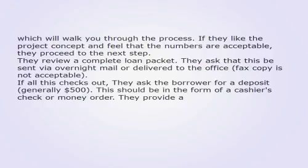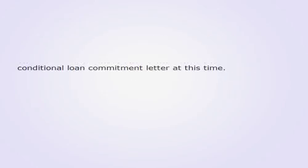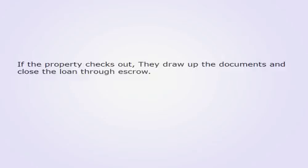They review a complete loan packet. They ask that this be sent via overnight mail or delivered to the office. Fax copy is not acceptable. If all this checks out, they ask the borrower for a deposit, generally $500. This should be in the form of a cashier's check or money order. They provide a conditional loan commitment letter at this time. If the property checks out, they draw up the documents and close the loan through escrow.